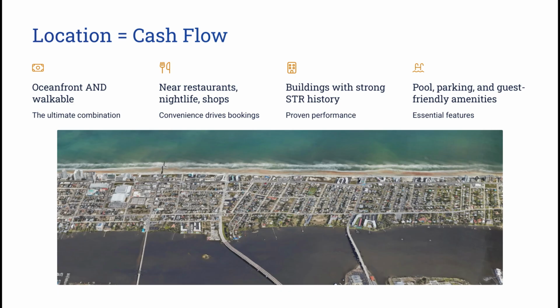All right, now on to tip number 3. Location equals cash flow. The oceanfront's great, but walkability is what really drives bookings here. You definitely want to have a place that is on the ocean or just across the street from the ocean. Very walkable areas near restaurants, nightlife, and shops.